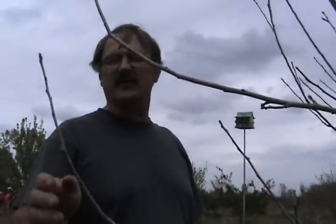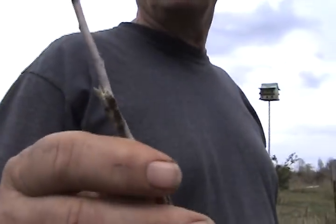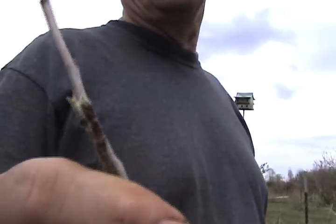This is another tree that's a late bloomer. If you look, the blooms are just now starting. We're out of our frost danger, supposed to be anyway.